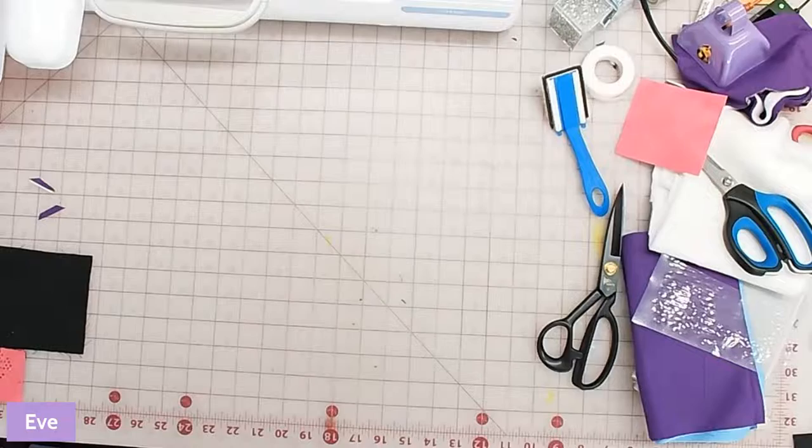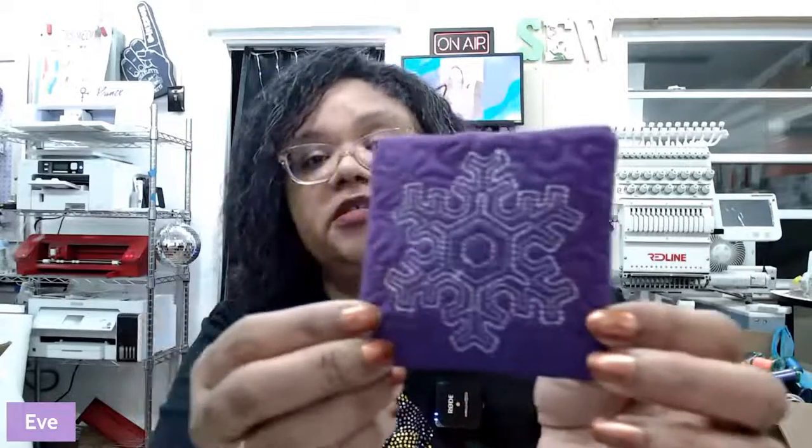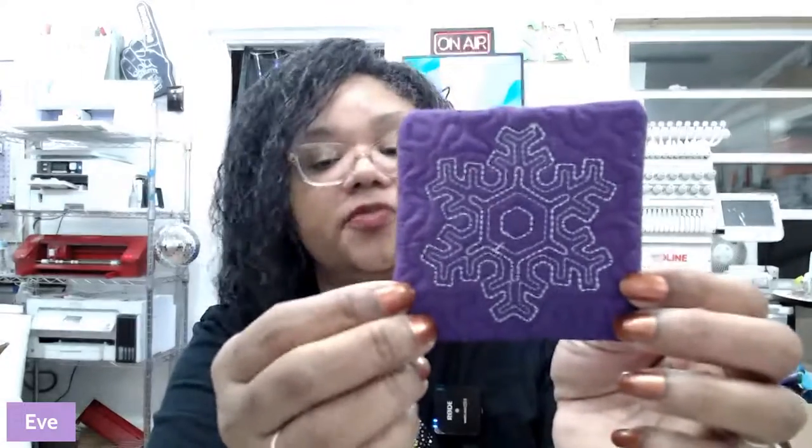And I want to definitely thank you all for hanging out with me tonight, trying out my new bling and embroidery design, working through the kinks. It was live, my first time stitching this out. I'm glad the mug rug actually did stitch out perfect. It turned out super duper cute.